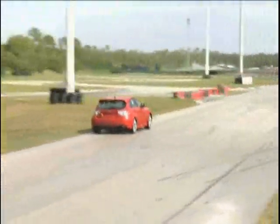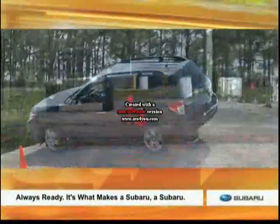You have to buy the car. The 2009 Subaru Forester and the exciting WRX STI, always ready.